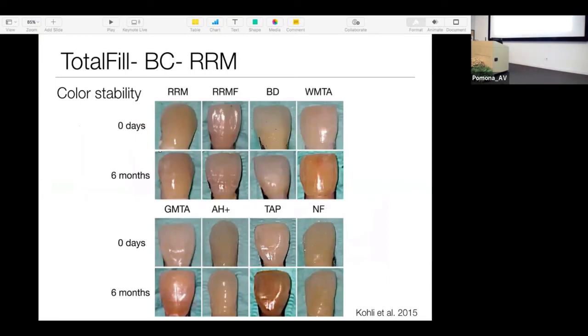This is a study by Meetu Kohli. Meetu was a resident, now practicing in South Jersey, and she compared the color stability of root repair material. Pretty good result in 6 months for fast set root repair material. Biodentine by Septodont looks really nice. White MTA isn't looking so good in 6 months. Gray MTA looks even worse. AH Plus, which is epoxy resin, looks fine.